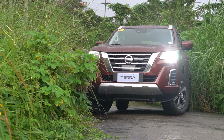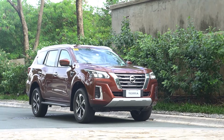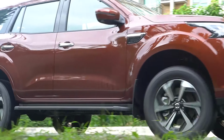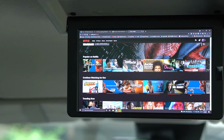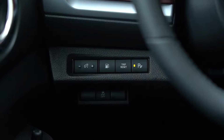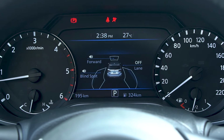In a nutshell, the 2022 Nissan Terra is a great mid-size SUV for the entire family. It looks a lot sleeker now with the revisions done to its exterior. The interior is also fresh and looks very premium. The cabin is equipped with a lot of creature comforts to ensure your kids will be entertained the entire trip. An entire lineup of safety tech. And finally, it packs power that will deliver anytime you demand it.